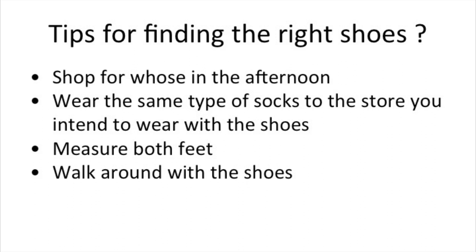Your feet expand. At the end of the day, your feet are a little bit bigger, a little bit more swollen. So what happens if you buy shoes in the morning when your feet are not swollen and there's no problem, you're going to buy it, but by the afternoon your foot's going to be bigger and that shoe isn't going to fit you. So it's better to buy the shoes in the afternoon, and also it's better to buy a shoe at a place where you can return it.